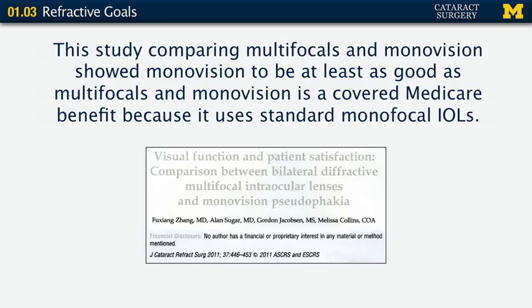One of two studies that compared multifocal and monovision lenses is shown here, and the result was that monovision was at least as good as the vision from multifocal IOLs. Monovision is a covered Medicare benefit because it uses standard monofocal lenses. Now, in this study, it was not randomized because of the cost of the multifocal lens to the patient. Nevertheless, the monovision patients came out quite well compared to the multifocal patients. Notice that none of the authors had a financial relationship to any industries involved with the intraocular lenses.